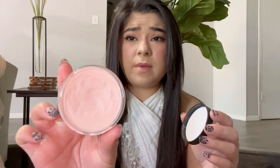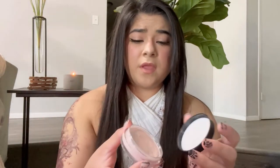And then another one by e.l.f., the Poreless Putty Primer. Really like this stuff because the other day I noticed when I was doing my makeup, you can really see my pores even through my makeup. So I decided to give this a try. You put on your lotion and everything before, and then you put this on, and then you wait 30 seconds before applying your makeup, and my pores are gone. I really like it. It goes on really smooth, it's really soft. There's no fragrance to it, so that's really nice. Next up is this e.l.f.